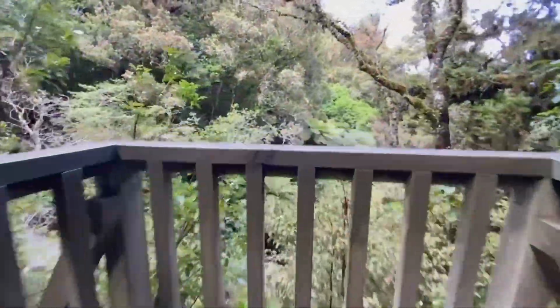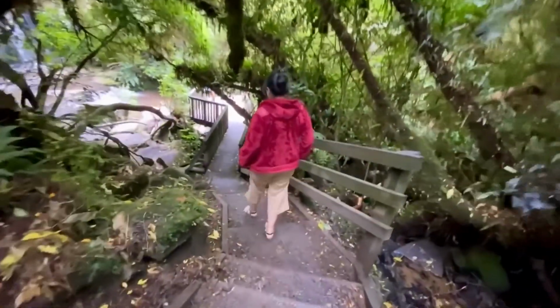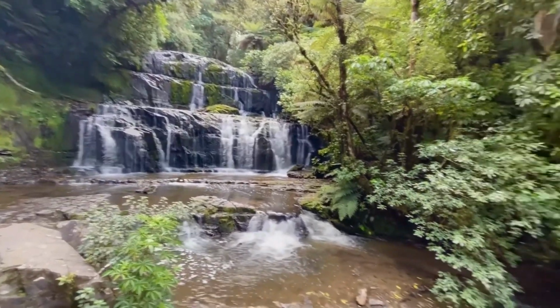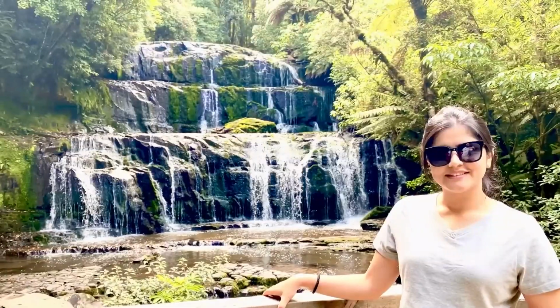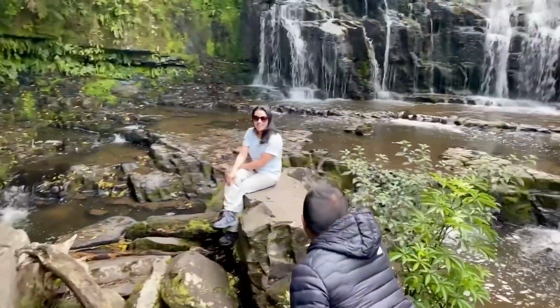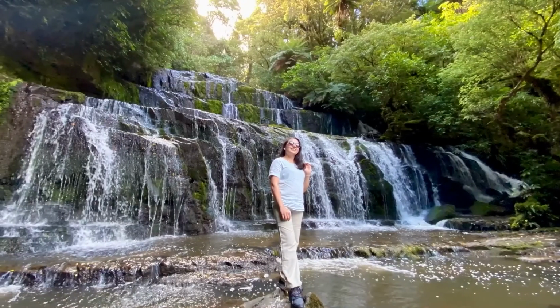Along with the sound of native birds, rushing water, and dance by our talented crew members, it took us 15 minutes to reach the Purakaunui Falls, which is one of Otago's iconic must-photograph sites. Each one of us took photos in as many poses as we liked to make this site even more remarkable.